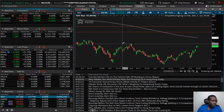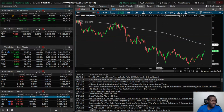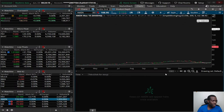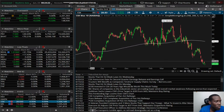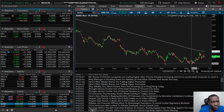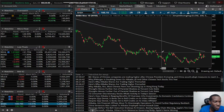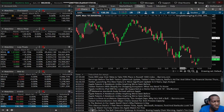NIO almost up to that $24. Has had a downtrend for quite a while. Found a little double bottom at the 12. Worked its way up here, but still in that strong downtrend. CSX broke down that low, making lower lows. MS still trending down as well. JD, BABA. A couple of weeks ago, it definitely had some nice moves up, but continuing to kind of find a little channel in here from the 78 up to the 120. And then Apple.